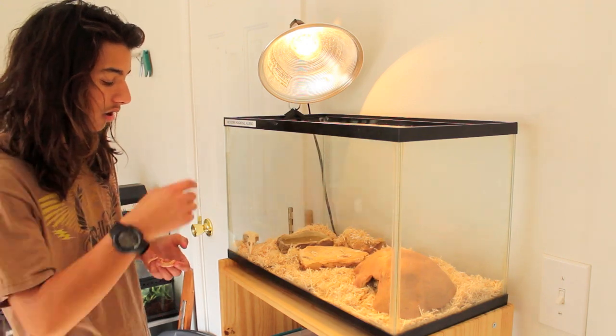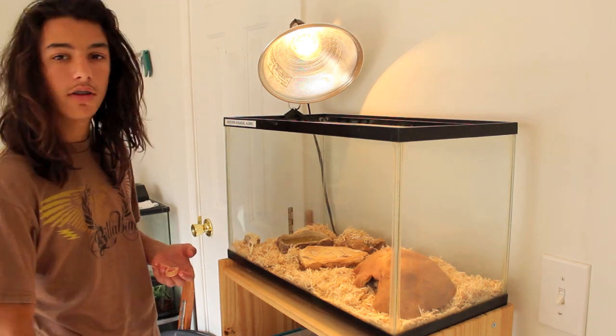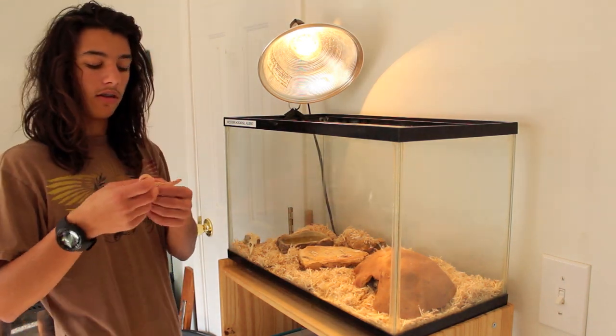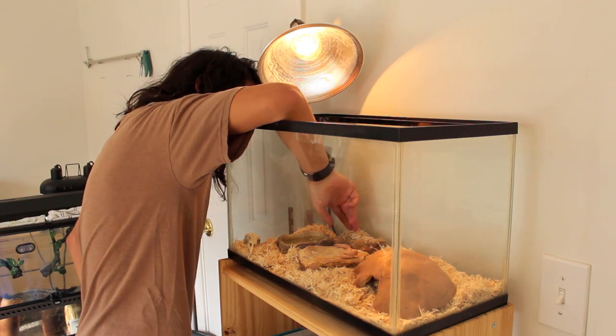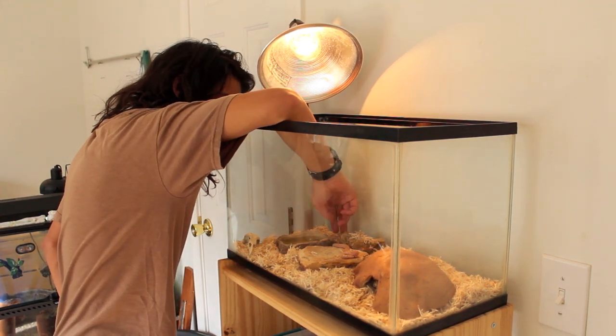I don't really care. And then over here is this kind of cool little bird skull that I found in San Jose. I don't know, thought it was kind of interesting. Anyway, yeah, that's Lucy, my little albino hognose. She is doing just great. Really cool animal, really pleased to have got her. I recommend hognose to anybody.